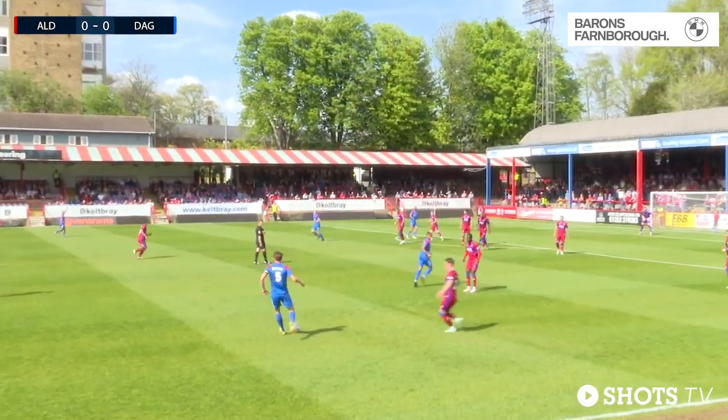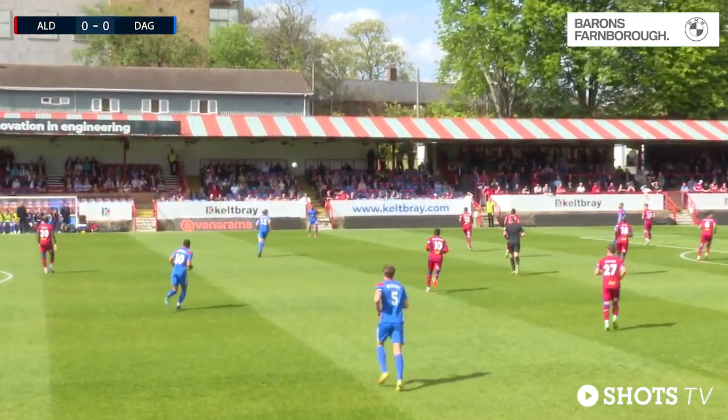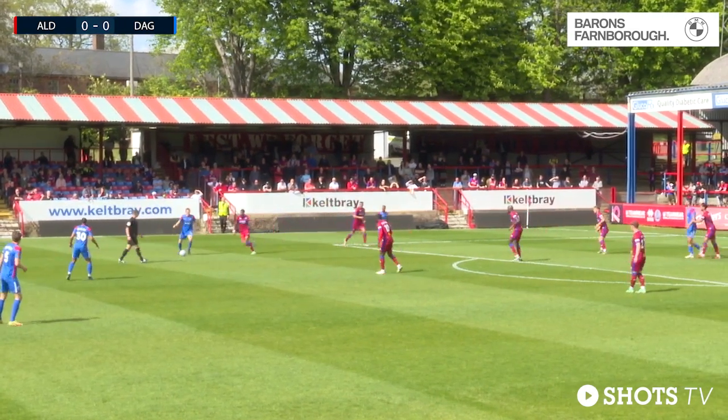Okay, Aldershot were courting him, but eventually he signed for Dagenham, whereas Ibia Kambi played for Dagenham in pre-season and signed for Aldershot. Here is Villette finding Matt Robinson.